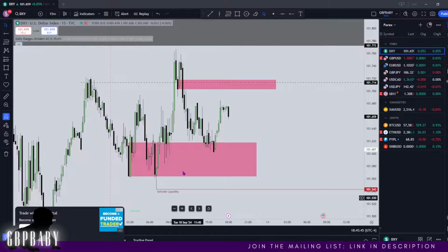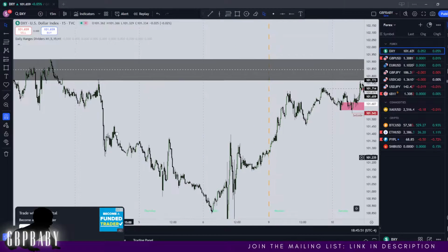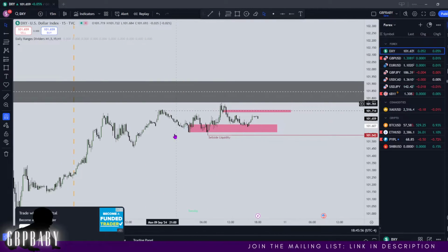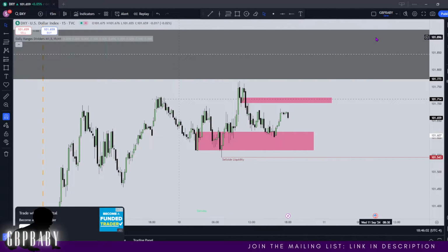It's not worth it. The kind of moves that I want to be getting in on are things like this, you know, clean runs on liquidity. What we're seeing right now, just pure consolidation, is not ideal at all. So we need to take that into account. And with it being CPI tomorrow, it's probably best we just wait till Thursday and Friday for all our trading and all the fun stuff.